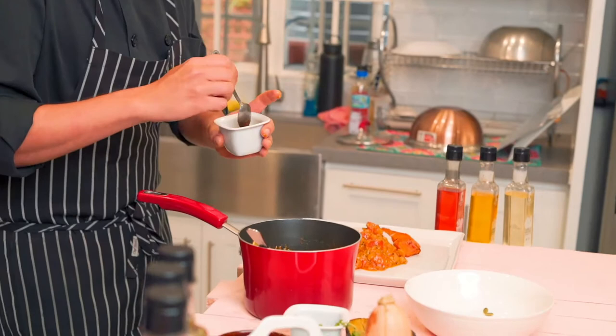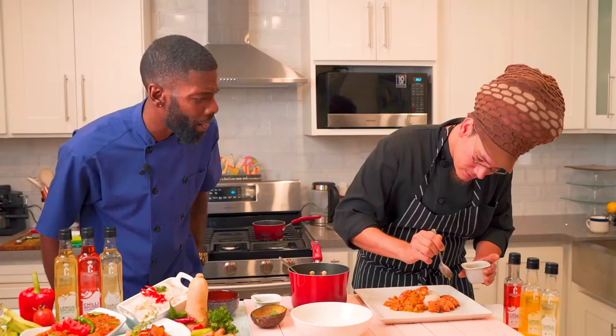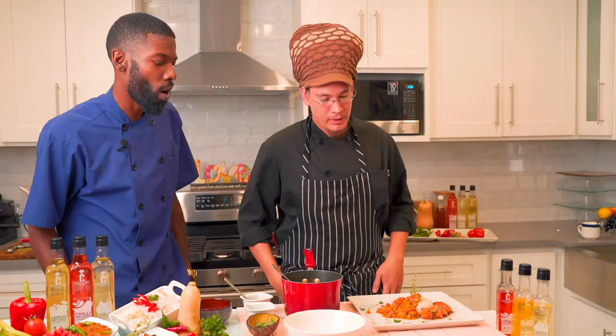Our little dressing that we made with the honey. That's to go back on the squash, right? Yeah, so we're going to drizzle it. Oh my gosh, man. Wow. And Sonny, this is yours. I'm going to give you a fork.